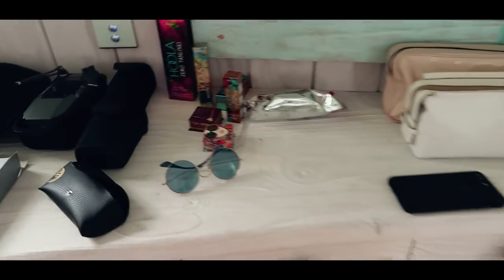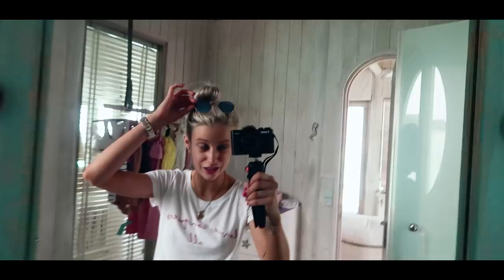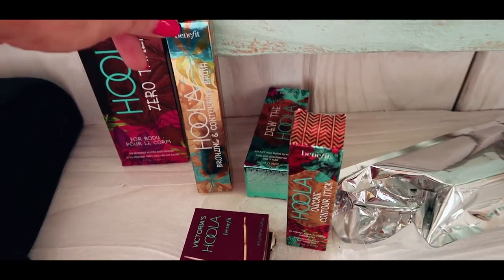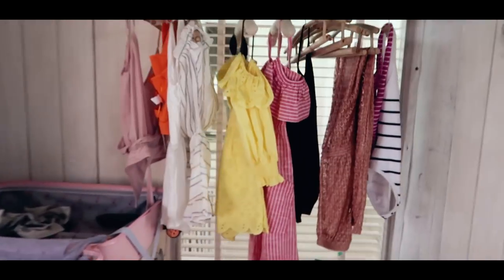And then we also have this little station. Benefit kindly bought me a pair of Ray-Bans, which is quite funny because I literally just bought these in the airport. They're not the same, very, very similar, but amazing. We've got Hoola, the bronzer and contour brush, we've got Do the Hoola. This is my colour scheme, brights. Here's Alex in a towel.